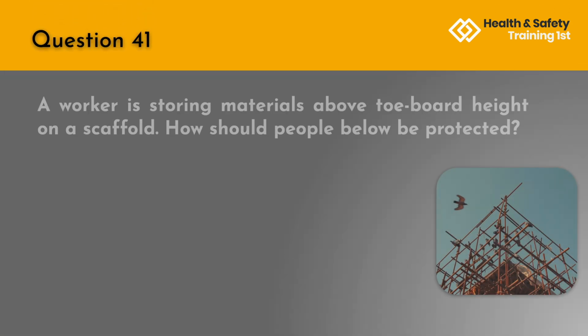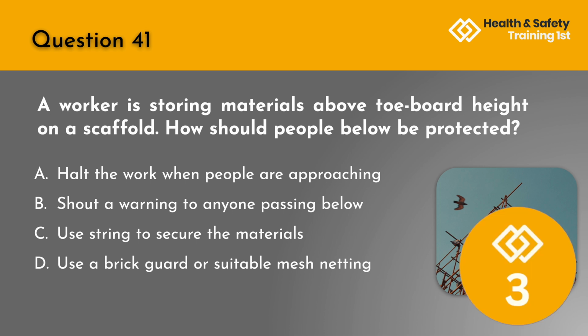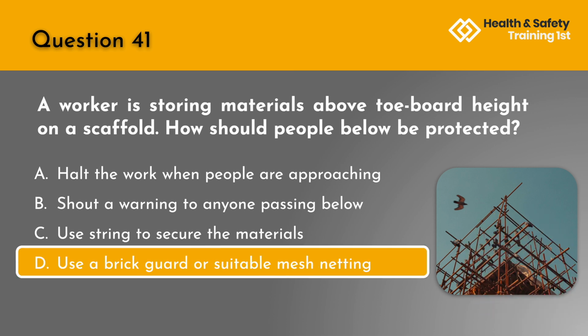Question 41. A worker is storing materials above toe board height on a scaffold. How should people below be protected? A, halt the work when people are approaching. B, shout a warning to anyone passing below. C, use string to secure the materials. Or D, use a brick guard or suitable mesh netting. The correct answer is D, use a brick guard or suitable mesh netting.